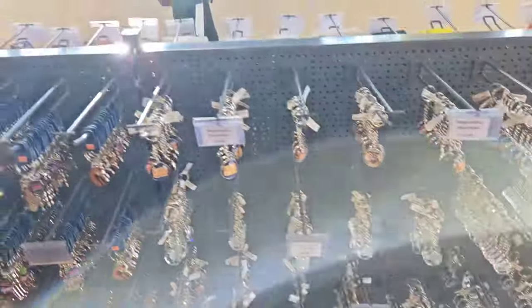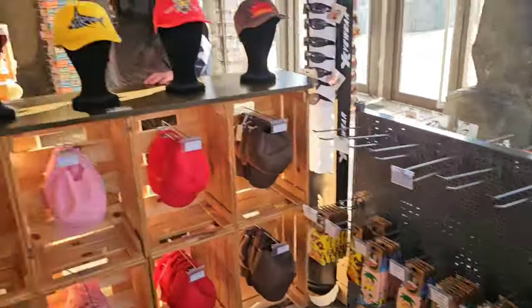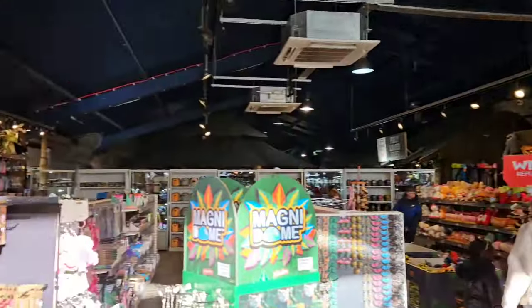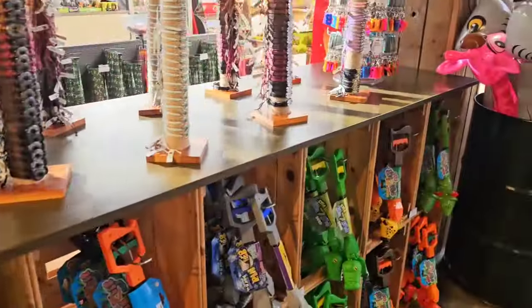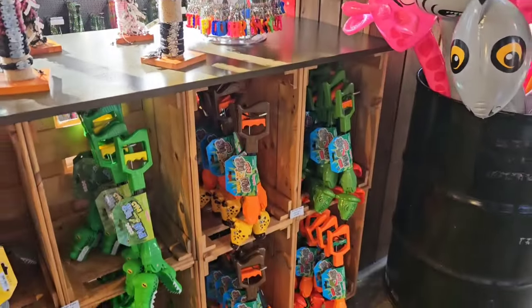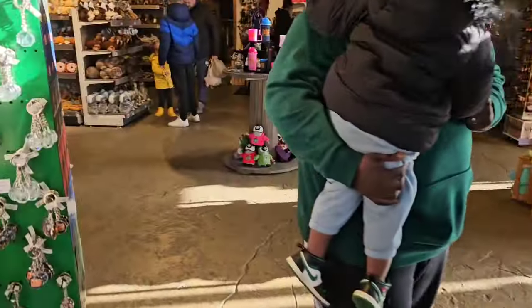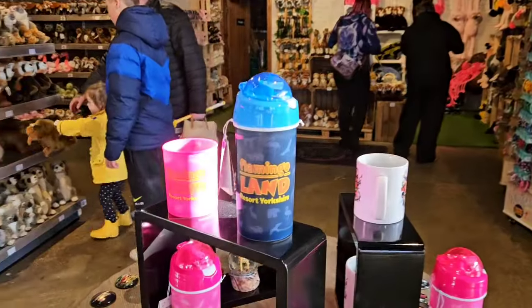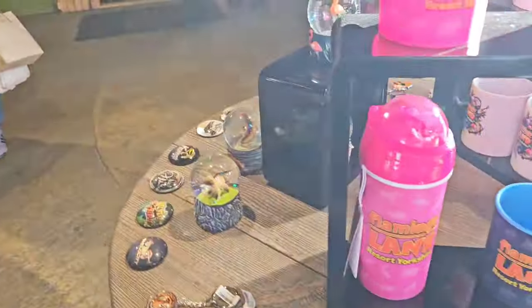We've got lots of key rings available. Nice looking ones there, actually. Lanyards. We've got a variety of different stuffed toys and all that sort of thing in here as well. And to be honest, it's just more general kids stuff and inflatables and all that sort of thing. So, a few bits and pieces that are, of course, park specific. But other than that, yeah.